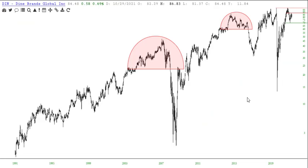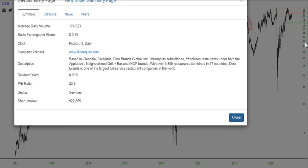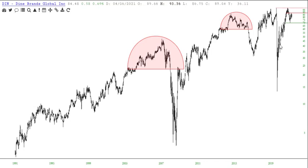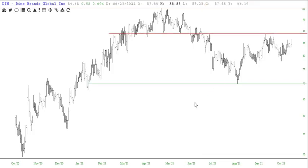Another eating joint, Dine Brands Global. What do they do? Applebee's. Oh my God, never been in one of those. IHOP. PE of 23. You got to sell a lot of scrambled eggs to cover that. But anyway, this is their topping pattern. They're working on that.